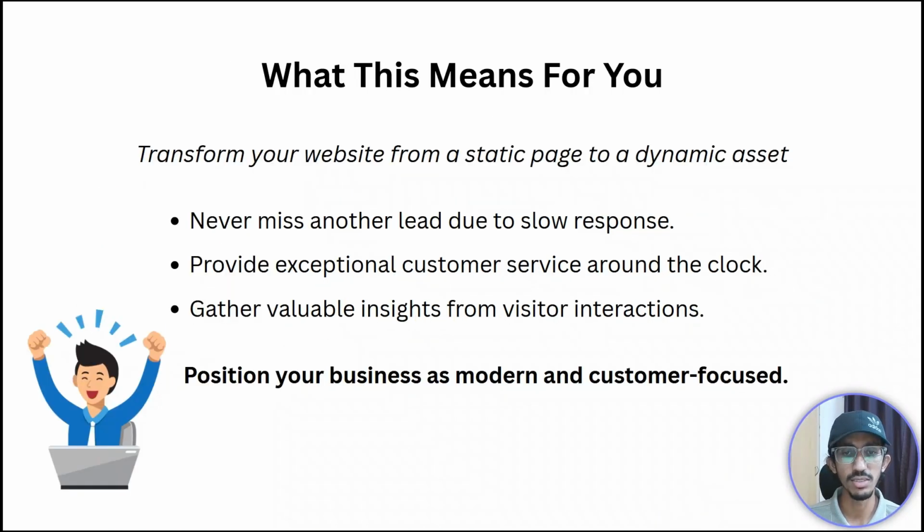So what does all this mean for your business? It means transforming your website from just a static page to a truly dynamic, hardworking asset. You can virtually never miss another lead due to slow response times. You can provide exceptional customer service around the clock, even when you're asleep. You can gather valuable insights from the questions and interactions visitors have with your AI, and ultimately, you can position your business as modern, responsive, and truly customer focused in this digital era.